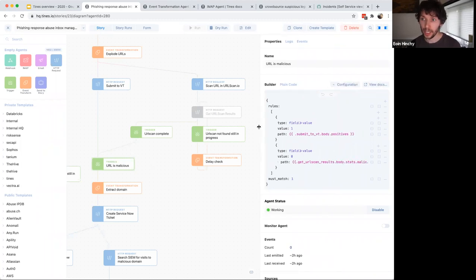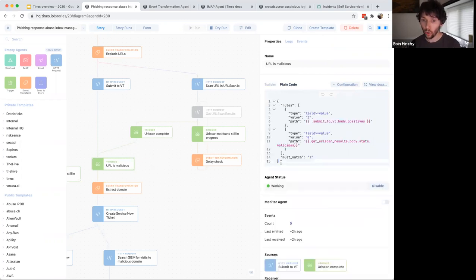And because every single agent is configured with a JSON object, you can actually store the configuration for these agents in a central repository somewhere. So you can store these agents in GitHub and actually map your agent configuration directly to your threat detection pipelines. Really, really cool, powerful feature.